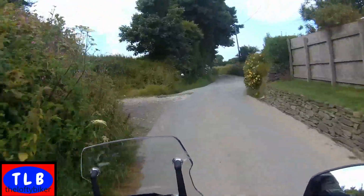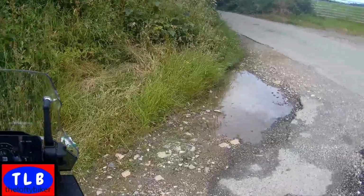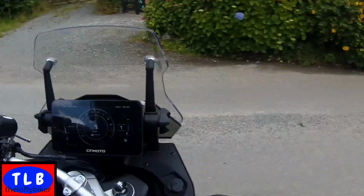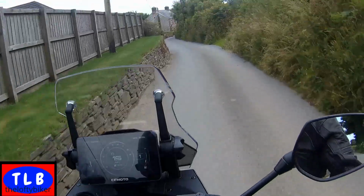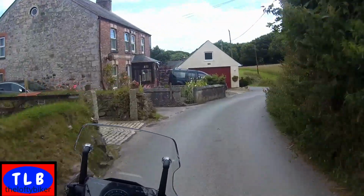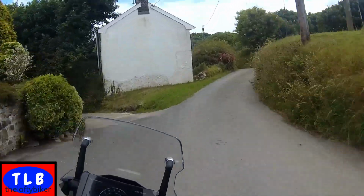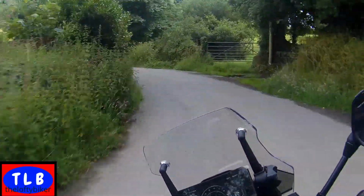Okay, we'll turn around and go back. Yeah, I'm not impressed with the ABS on the rear. The front's very effective. No, I'm not impressed with the ABS on the rear at all. It does tend to lock up a bit rather than pulse. The front end's very good. As you can see, it handles these back lanes with ease.